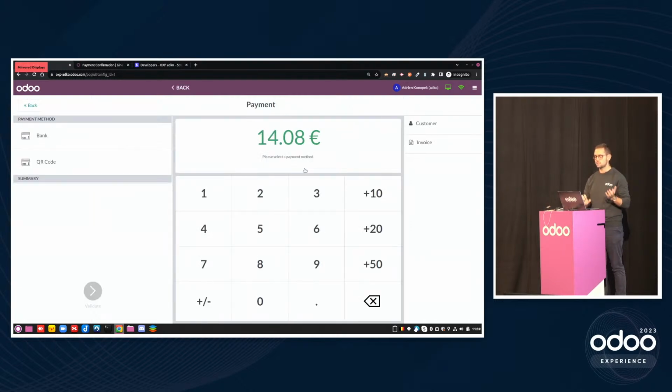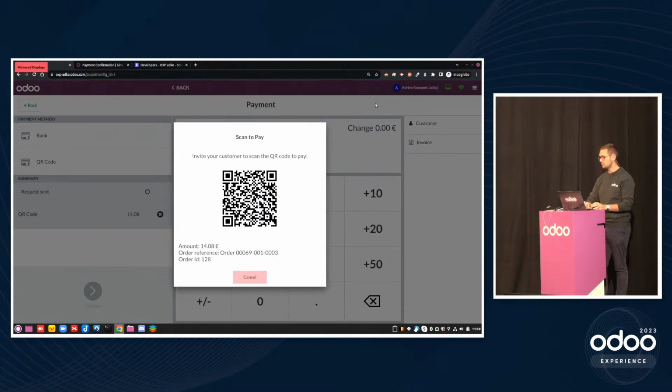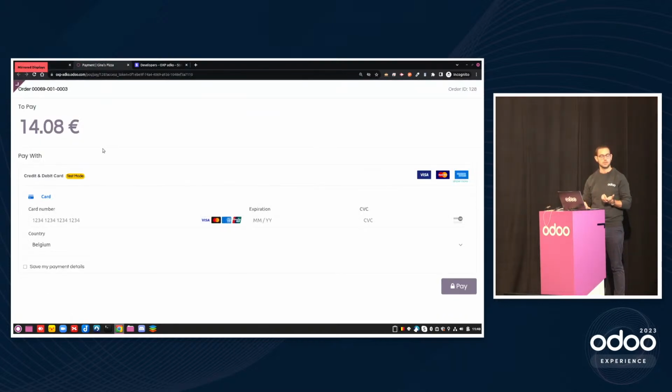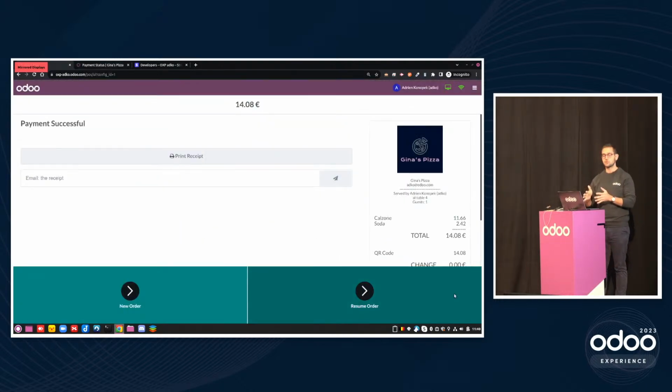Let's go to payment, and here again we can take advantage of the QR code payment method and being generated here. Alright, and being redirected to our web page checkout again. So here, again, giving in my bank credentials. All right, let's proceed to payment. Once the payment is successful, you see here that it is going so fast that on the customer's side, they didn't have the time to finish, that it is already done on the point of sales.